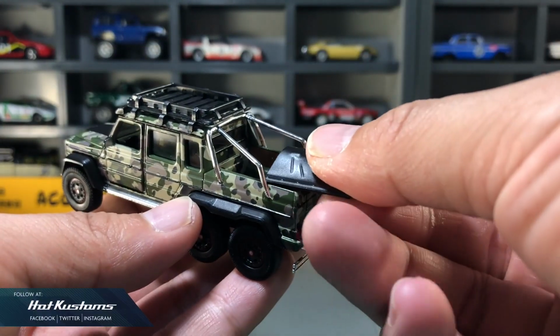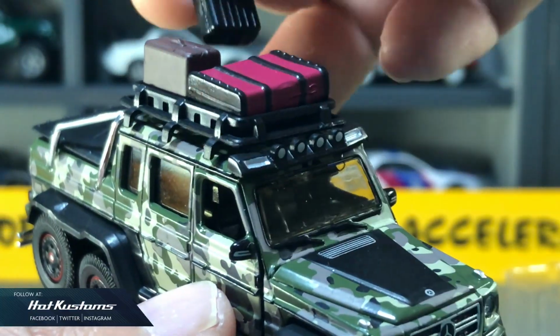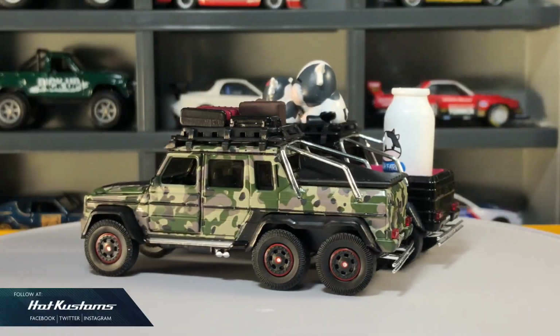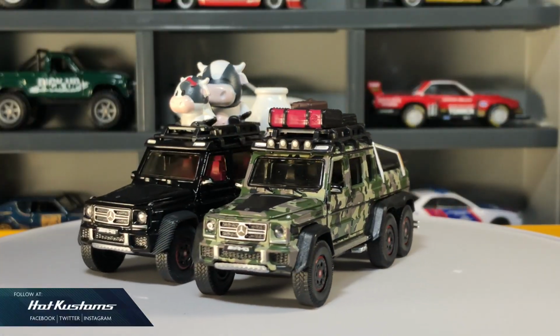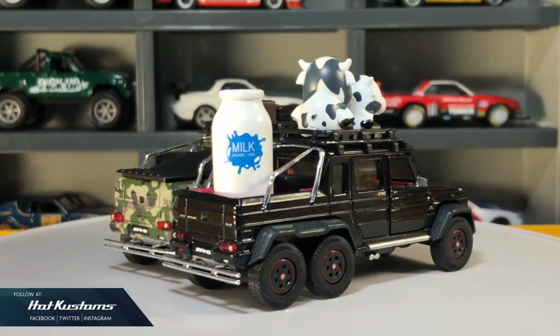And now to fit on the accessories, I think it makes this casting really complete and really remarkable. This pair of limited edition AMG is a must-have. The Desert Camo is really a winner, and it will definitely stand out in your off-road collection.